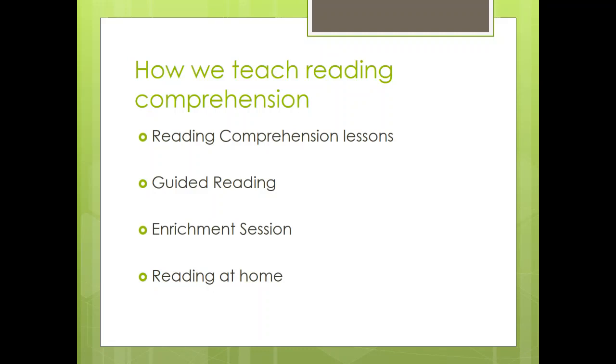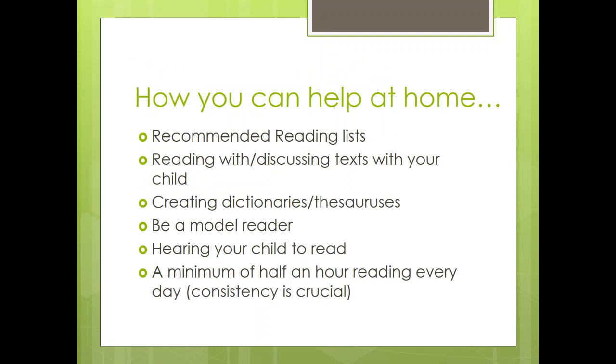And a very important part of preparing for the reading test is reading at home. Now, you probably will ask, how can I help at home? Well, we will provide for you a recommended reading list. We tend, as teachers, to advertise particular books, and the children would often want to read those books.